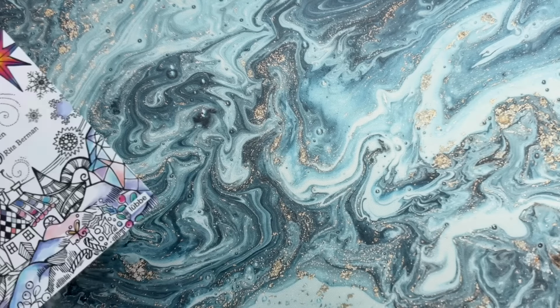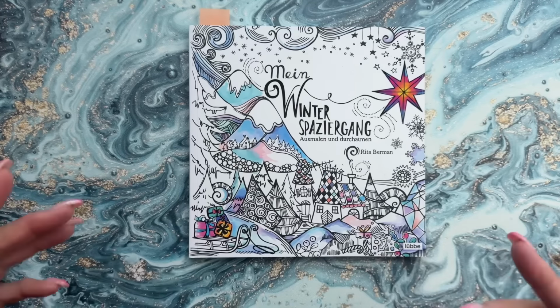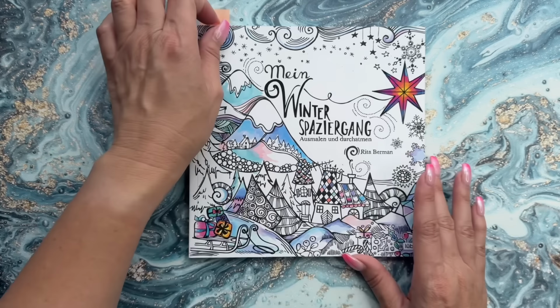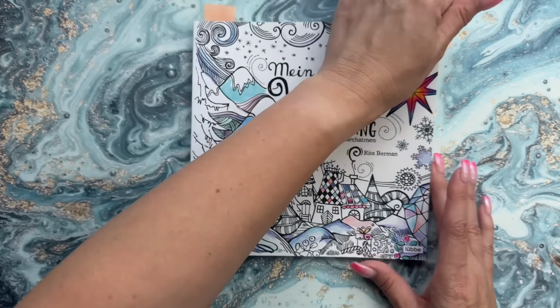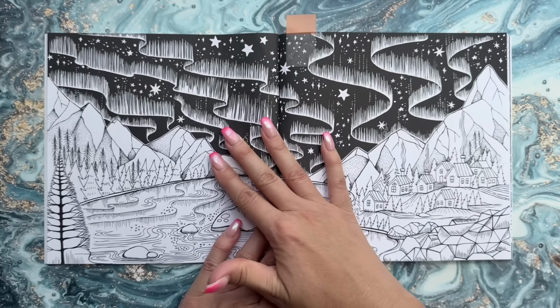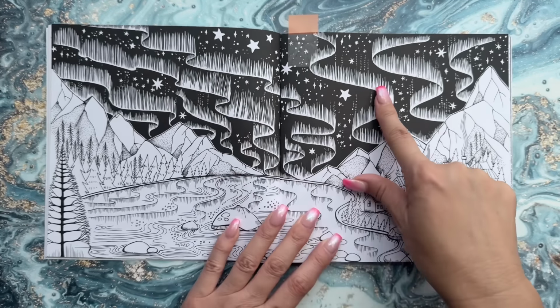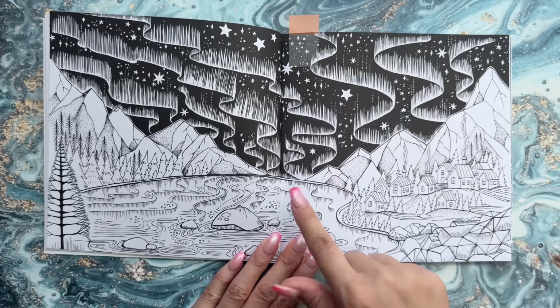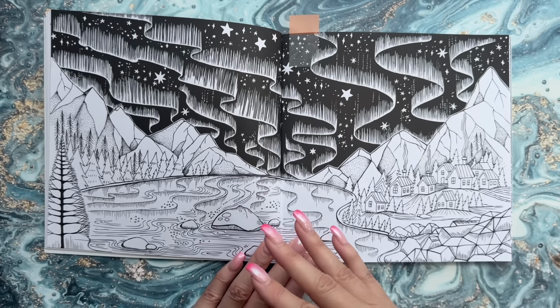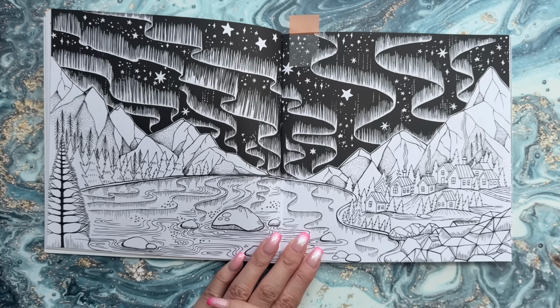Now it also feels like it's been a really long time since I coloured in any of Rita Berman's books, so I have pulled out her winter book for December, and I have picked out a double page spread, which is this one here. So it's got sort of like a Northern Lights sky background, and I'm picturing this here as hot springs rather than an icy lake. I actually don't think this would take too long to complete.